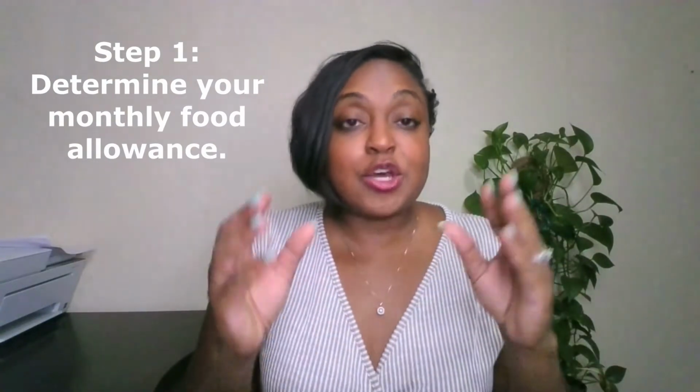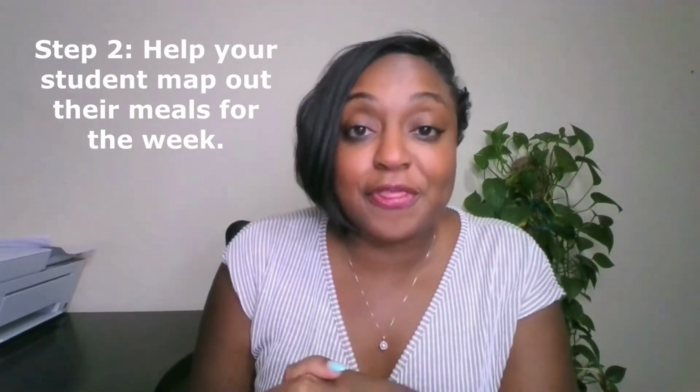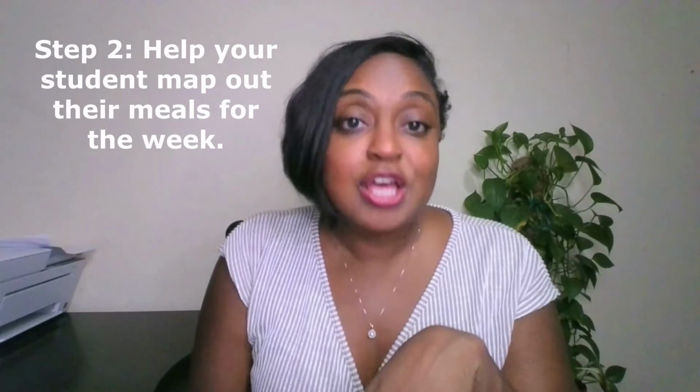So, here are the steps, three simple steps. One, you have to determine what you are willing to provide each month. So, if the account is automatic, I'm sure these lunch accounts will allow you to set a specific amount that they are able to pull onto the school lunch account. Two, help your student map out their meals for the week and add up the cost. So many of these school lunch accounts, they'll post the menu in advance so your child can log on the Sunday before the week starts, make their choices, add them up, and make sure that they aren't going to go over their specific allowance for the week and then, of course, for the month.